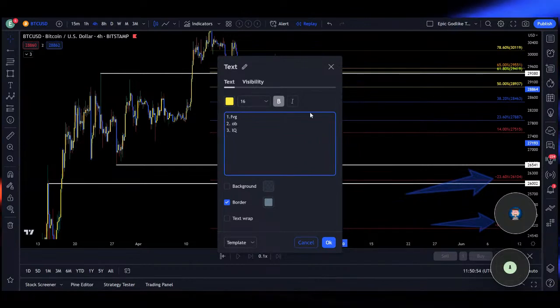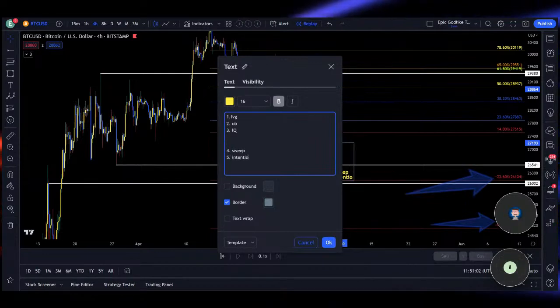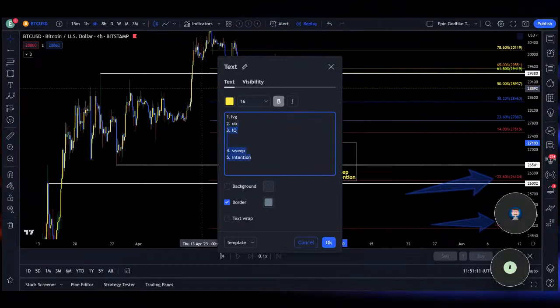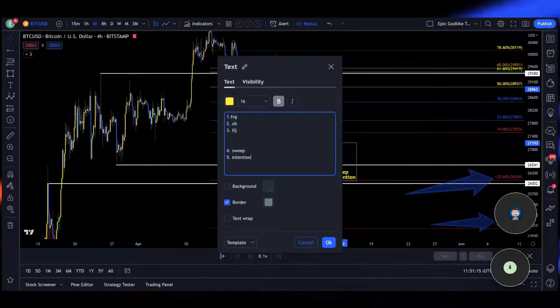Liquidity. So these are what you're going to look for. And then the special one, sweeps, right? Sweep, and then intention. Yeah, gaps, order blocks, liquidity, sweeps, and then intention. What is the price showing to us? Because that's what they always do. They will show us hints.